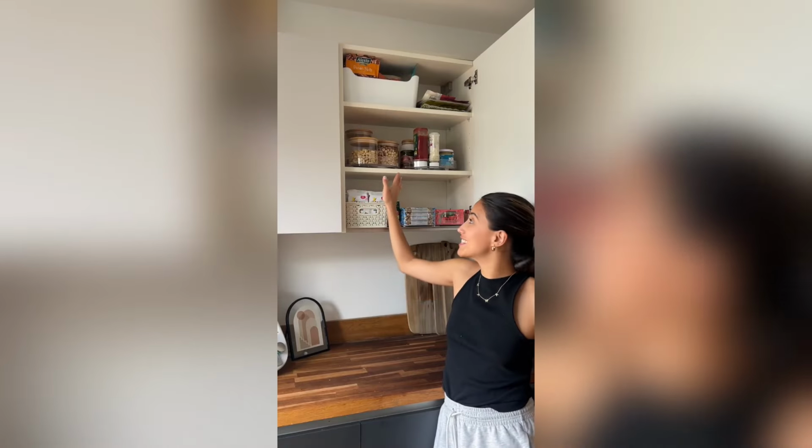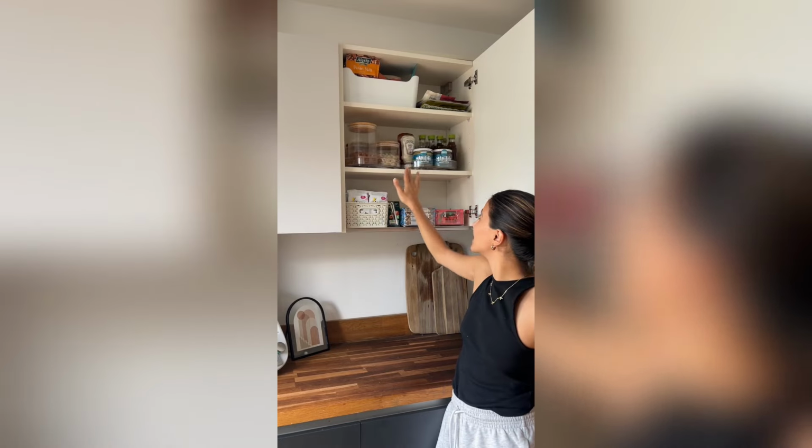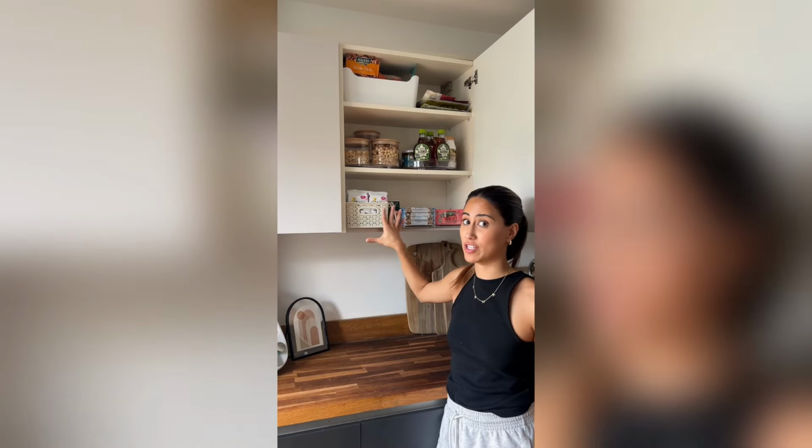I finally finished it and it looks so organized, and I am ready to do the rest of the cupboards, but not today.